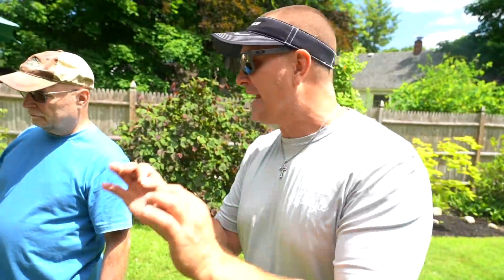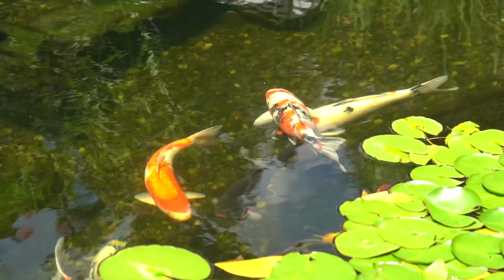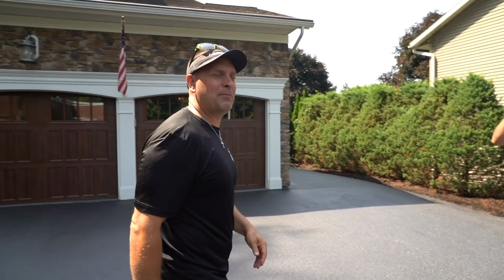These are spectacular fish. Oh, look at the size of that guy. Holy cow. Another beautiful day in Rotterdam, New York. Alan Decker, Decker's Pondscapes. And this is a project you did how long ago?